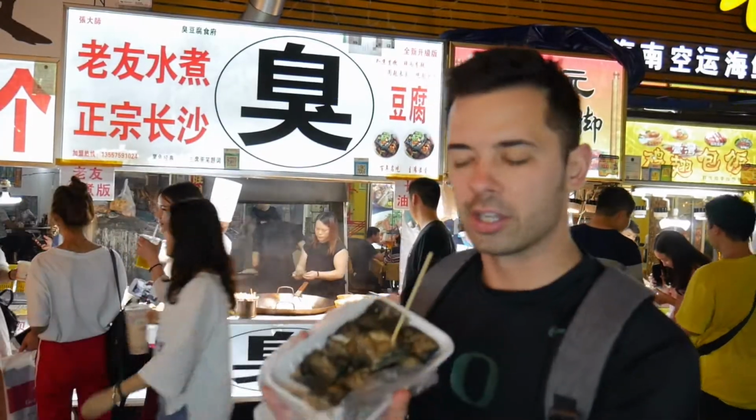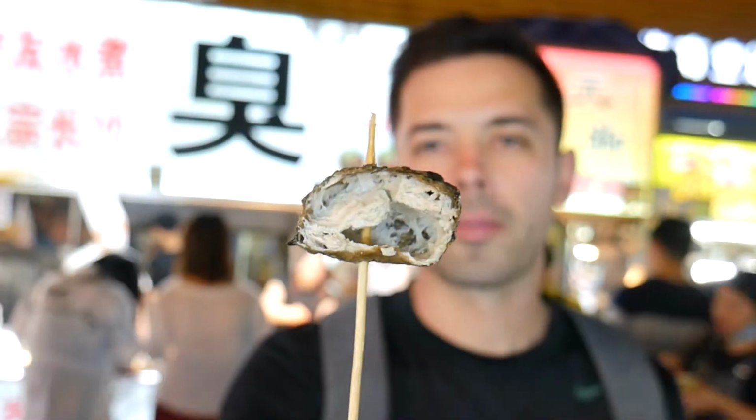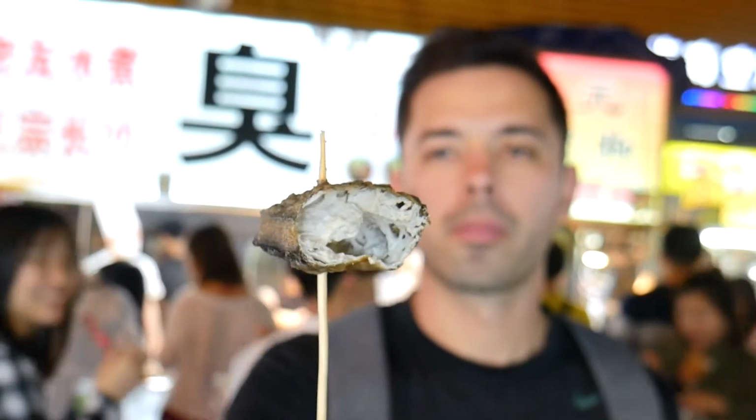Alright, so I got the Stinky Tofu, and in Chinese it's pronounced Chou Tofu. Probably butchering the pronunciation, but so this is what it looks like. Let's give it a taste. And it's really soft, kind of like a little pillow. It really doesn't taste so bad. I mean, the smell is pretty stinky. It just kind of tastes like fried tofu.